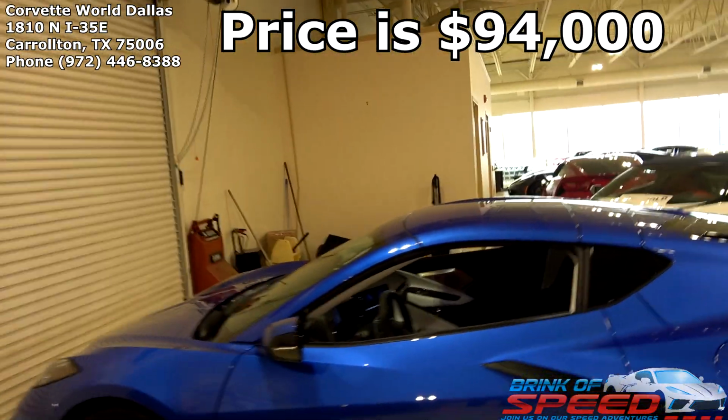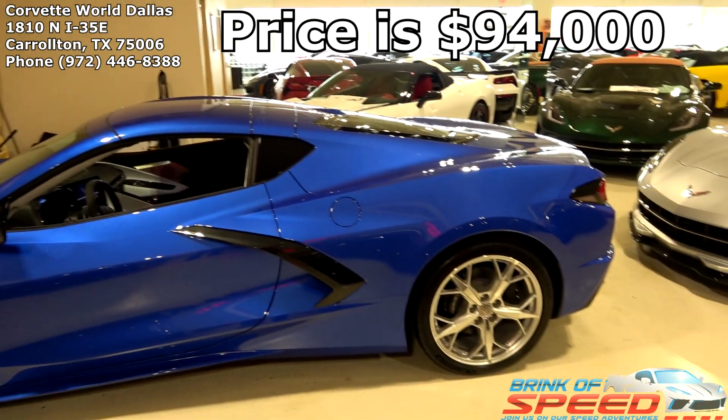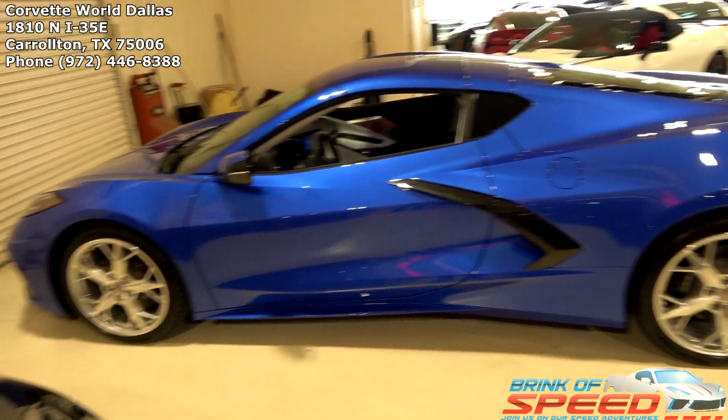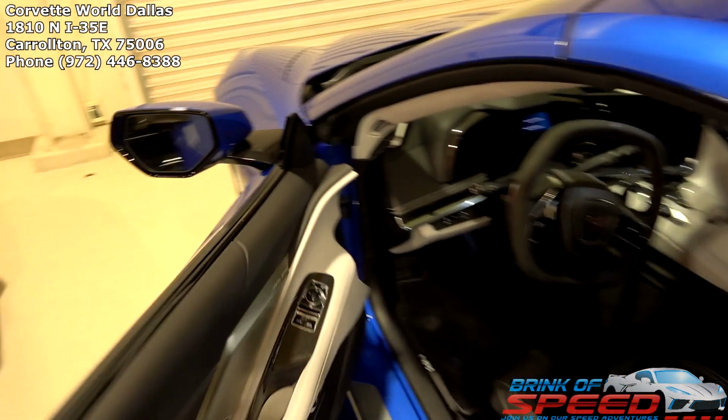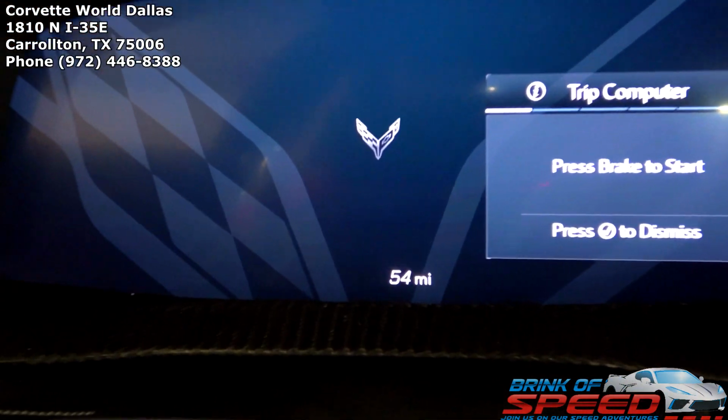So I'll have to ask Robert what the cost is on this one, but it is very well optioned out. Let's take a look at the miles on it though. So this one has 54 miles on it. It's like brand new, like most of the ones that they have here.